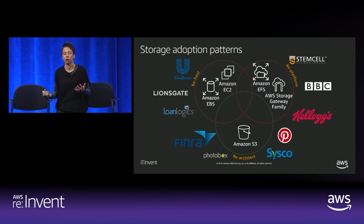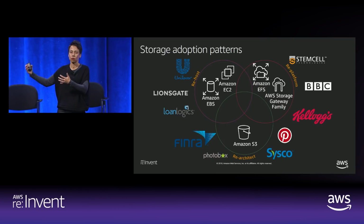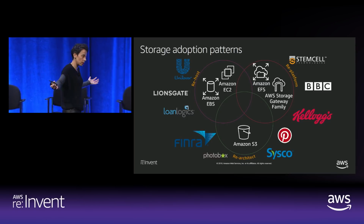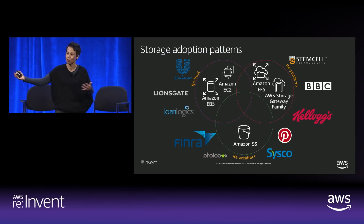And then the third category is re-architect. And re-architect means you have storage in the cloud, and you're going to build your application. And whether that's a rebuild of your application, or you're just starting out, and you know there's no reason not to start with new applications, but to put them in the cloud, and you're in that mode.